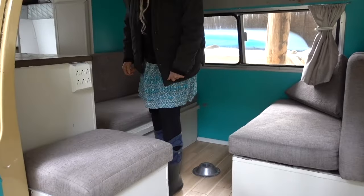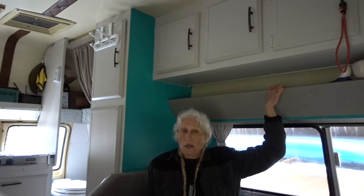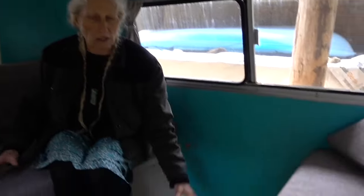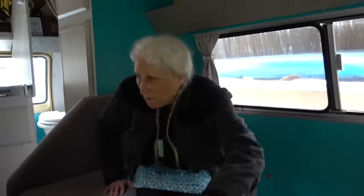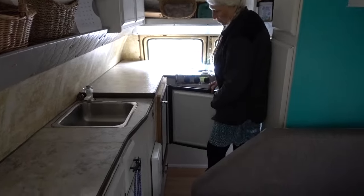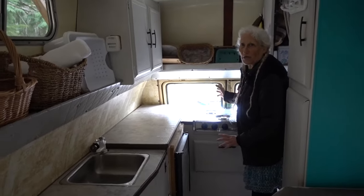Oh yeah, it's a nice little sitting area in here. Tons of cupboards and storage space on both sides. My friend that I travel with, this is her bed. This all comes down into a nice bed, and we leave it set up as a bed. But there is a table also that we can put up in here. All this cupboard space. It's got a really nice fridge, cook stove, all the pots and pans. And do you guys cook in here? It works good. We do everything in here.